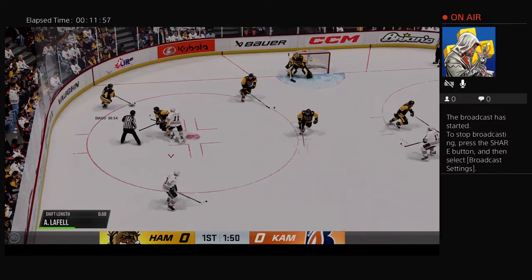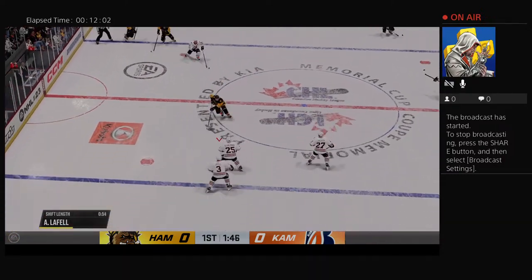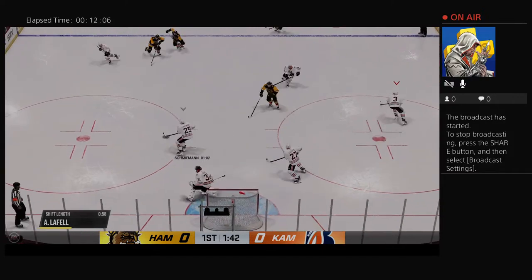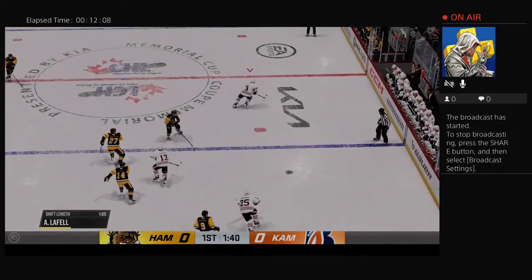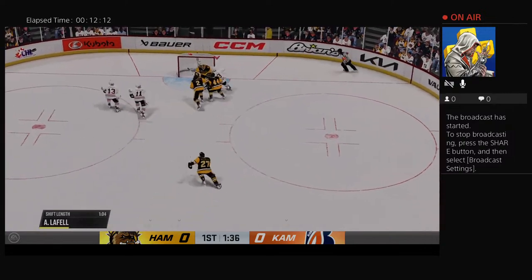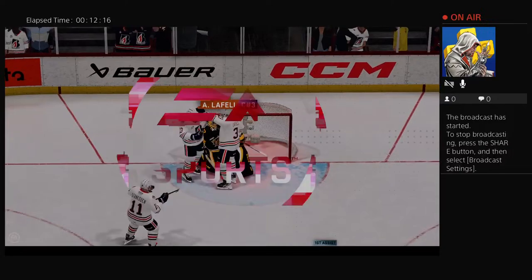The Bulldogs win the draw. Slides the puck over. Kamloops has it. Angles it over to LaFell. Look at this, it's a two-on-one. She scores!